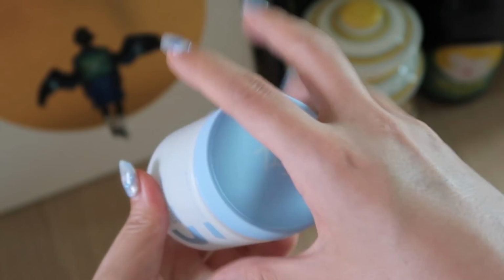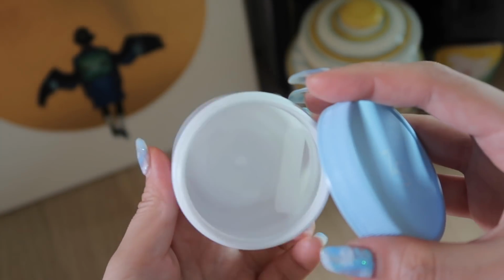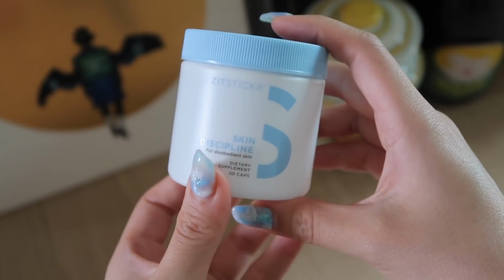And right now, of course, I am wearing makeup, but I do notice this more because I feel more confident when I'm wearing no makeup sometimes. Skin Discipline has vitamins, probiotics, and it really helps make my skin look healthy.